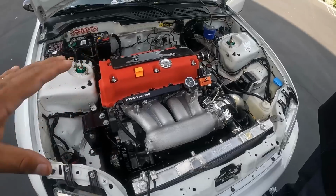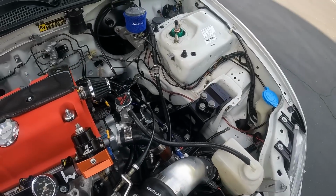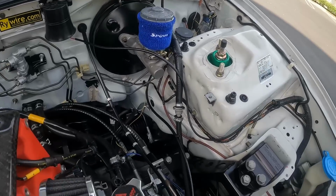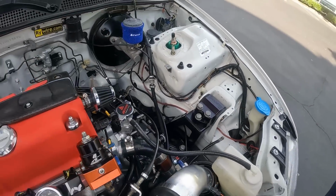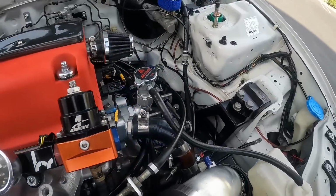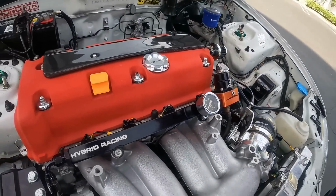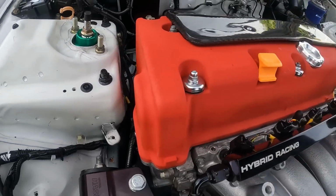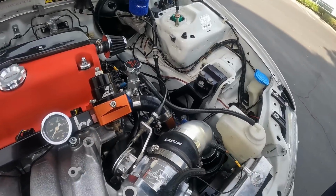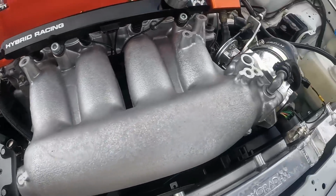What have you done to it since your ownership? Because I see a lot of different parts here. So basically what you see is pretty much what it came with, minus I added the carbon fiber little valve cover. Yeah, added that, and then I got mil spec wires. Ooh, okay, so you definitely cleaned it up quite a bit with that. Yeah. But pretty much what you see is how it came. K24 and everything, hybrid. Yeah, love it.